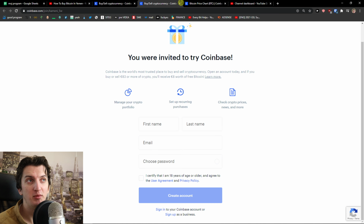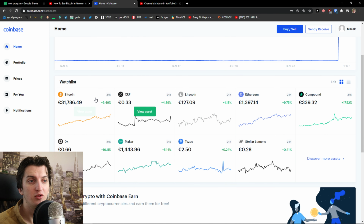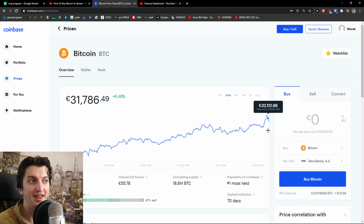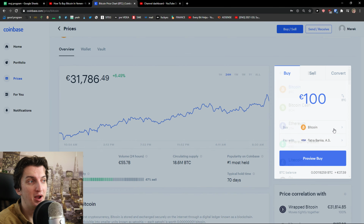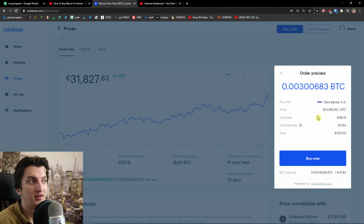Now when you do it, you'll be here in the dashboard, right here, home, and you just click on Bitcoin, view asset, and then you just write here 100 euro, or however much you actually want to buy, and you can simply click buy Bitcoin, yes, and you can preview the buy. And voila, I already added the card and I can simply buy Bitcoin and I'm good to go. So this is how you can do it.